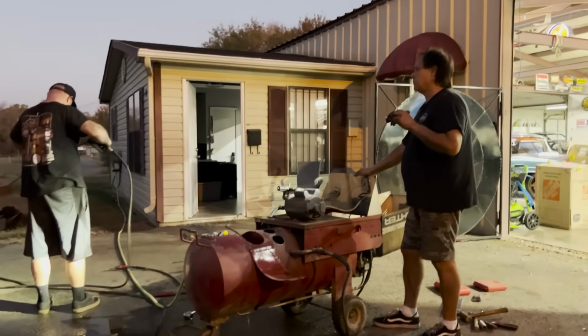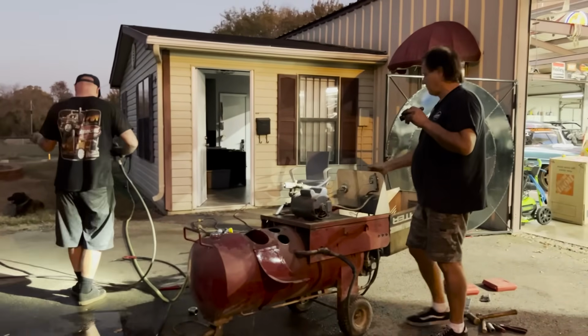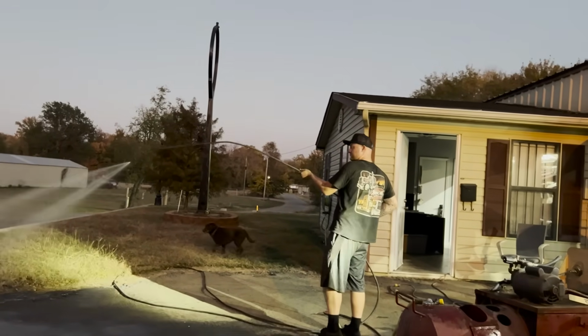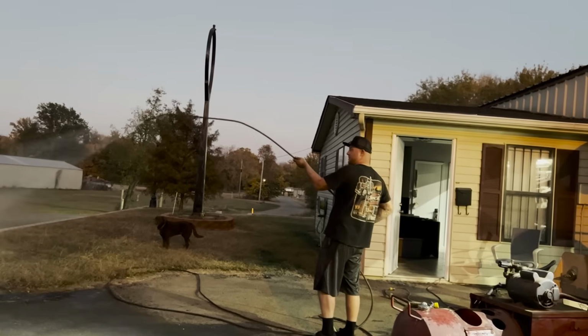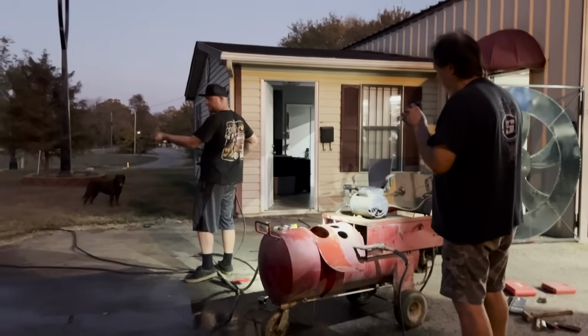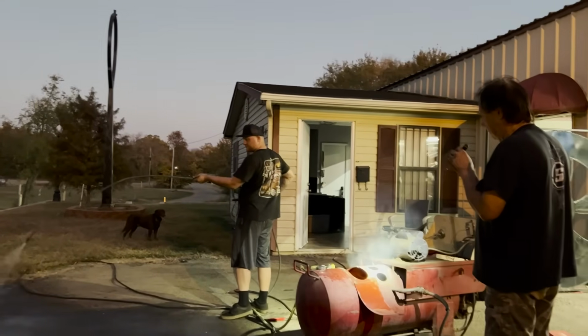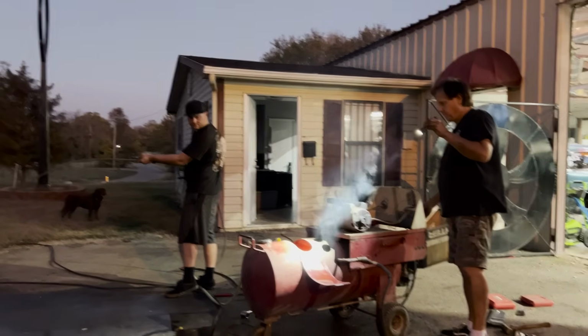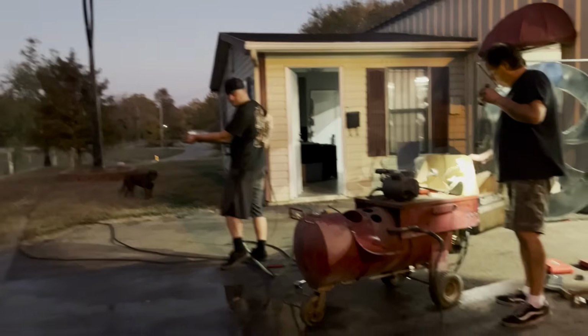But as long as you're holding the trigger on, we don't care. We just want to see if it sprays. Okay. Ready? Yeah. See what we got for fun. It's already warm. Ah, it keeps going in. Probably a little small. I see smoke.